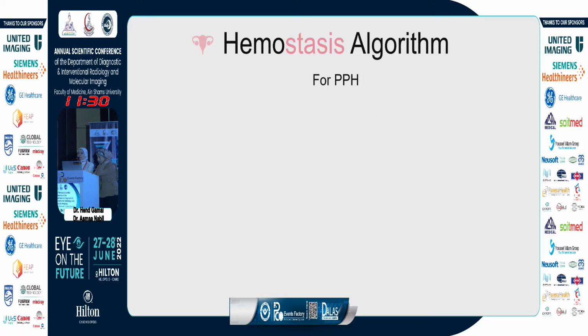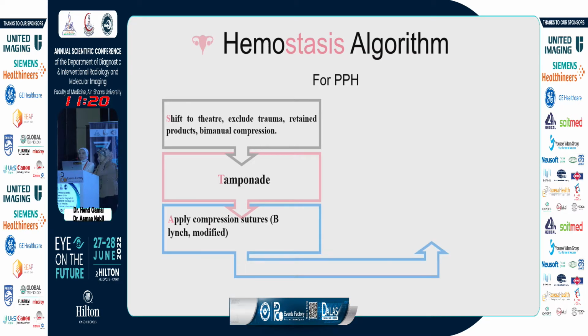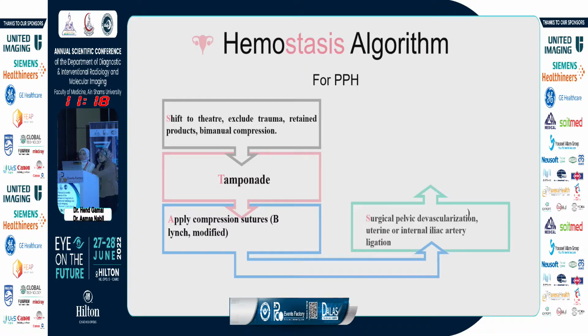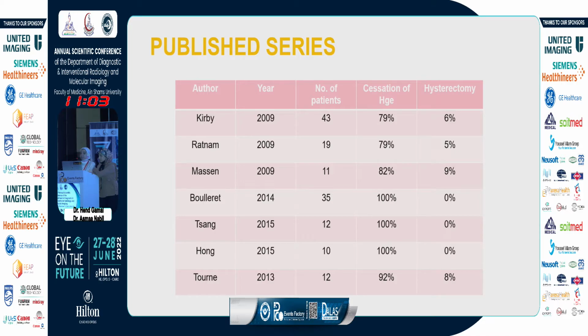So here we can see a brief about the hemostatic algorithm used for postpartum hemorrhage. We can use the word STASIS, starting with shift to theater, then moving to tamponade, apply compression suture, B-Lynch or modified. We have surgical pelvic devascularization, uterine or internal iliac artery ligation, then moving to our role, which is uterine artery embolization, which is just before the subtotal or total abdominal hysterectomy. Here is a recent published series describing the effectiveness of uterine artery embolization in cessation of postpartum hemorrhage and its role in limiting the need for hysterectomy.